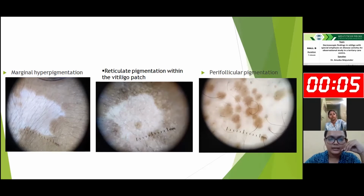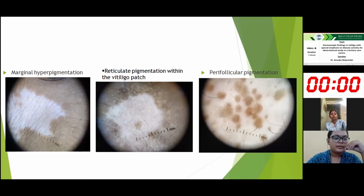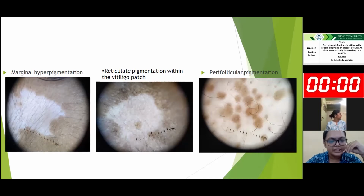I have taken the pictures in polarized light mode, and for all the percentages I have used an unpaired statistical test, and my p-value was less than 0.05. The first picture shows marginal hyperpigmentation. The second one shows reticulate pigmentation in the vitiligo patch. If we look properly, we can see minute net-like pigment patterns, which suggest stability.